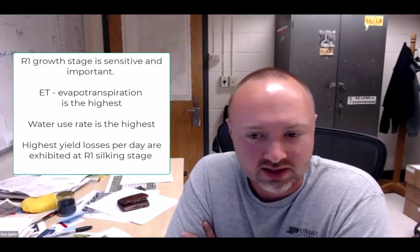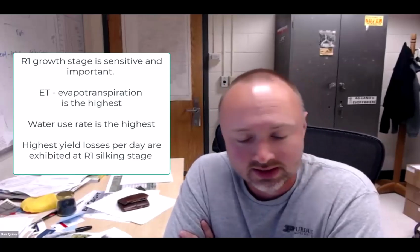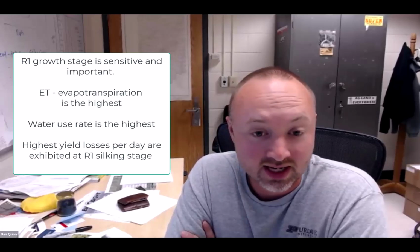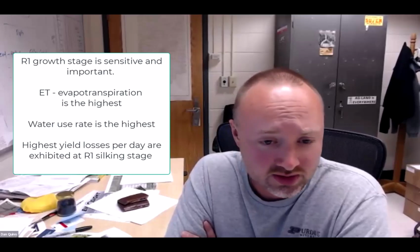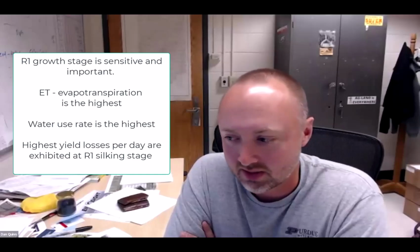So any level of stress, it could be storm damage, hail, nutrient deficiencies, drought stress, the highest yield losses per day are exhibited at R1, that silking stage. So really critical growth stage. I'll let Darcy talk on the disease side, but that's going to be a big one to start monitoring. I know there are some diseases starting to pop up around the state.